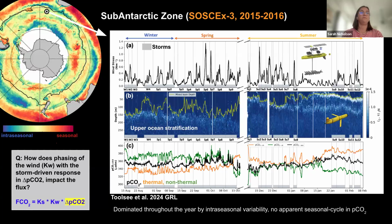So we had Kesha Tulsi, a PhD student who just submitted her thesis last week, Friday. She really dug into this question about the phasing of KW, the gas transfer coefficient, with the wind. The flux of CO2 is based on the solubility, KW, the gas transfer coefficient, and the delta PCO2, which is really the focus. The reason we're interested in addressing this is because we have high frequency wind variability from satellite, and from reanalysis products we have pretty good resolution with wind, but we don't have good resolution with delta PCO2. So we want to understand what it means if you don't resolve delta PCO2 correctly, if you don't have this high frequency response, and understand a little more about the mechanisms.